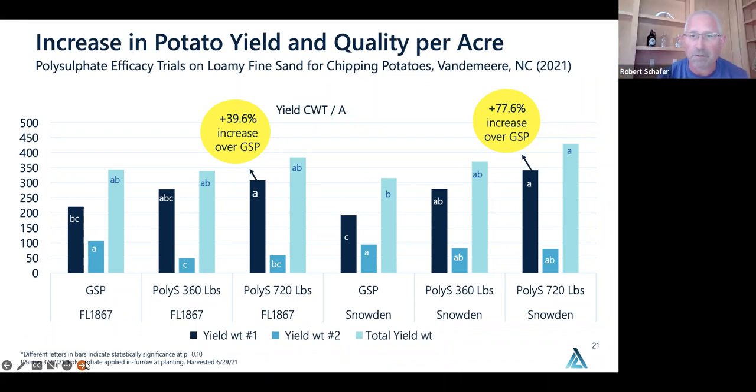Thanks, Jason. Okay, this is on our North Carolina research farm on potatoes. You can see the 2 varieties are Frito-Lay 1867 and Snowden chip varieties, and they're widely grown through the Midwest and they're staple varieties for us to do research on. In that area, our pH levels run from 4.6 to 5.4, very low. That's just what's in that area.